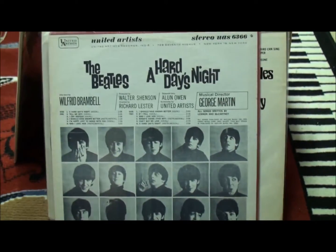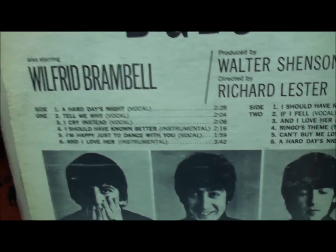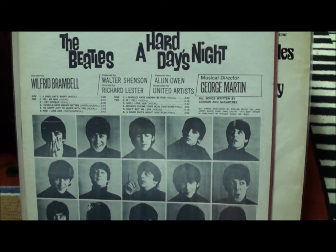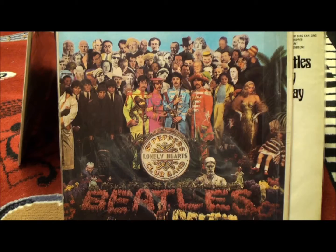Stuff that you hear playing while they're walking along and whatever, Ringo's song and that kind of stuff. Ringo's Theme, This Boy, instrumental, that kind of stuff. It's not on the Something New album. So there's a way to squeeze money from these guys left and right.